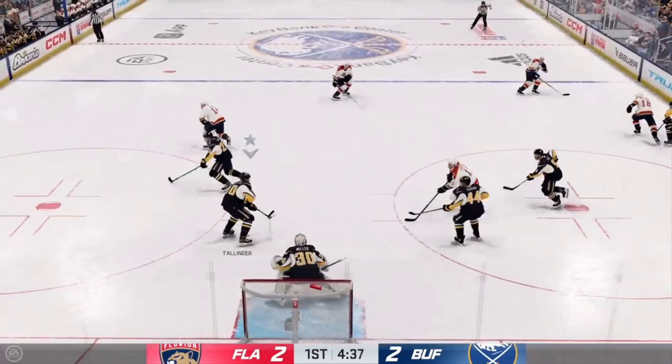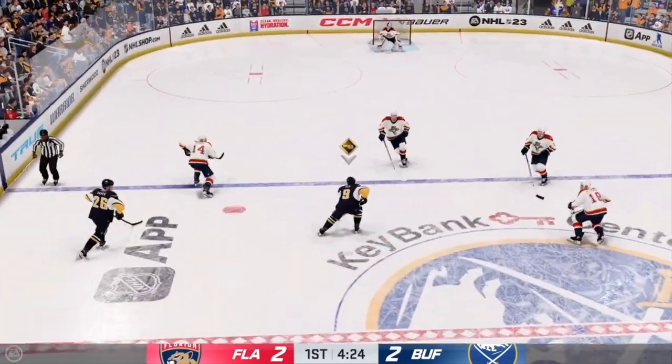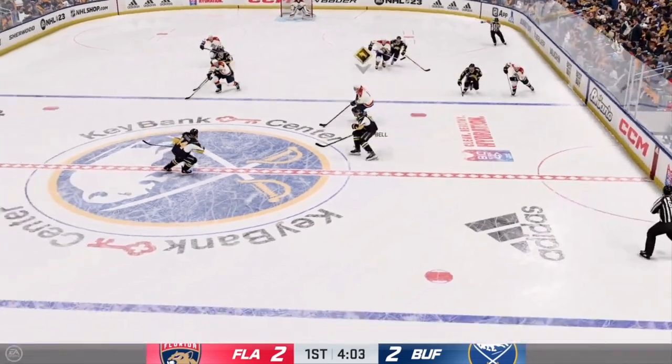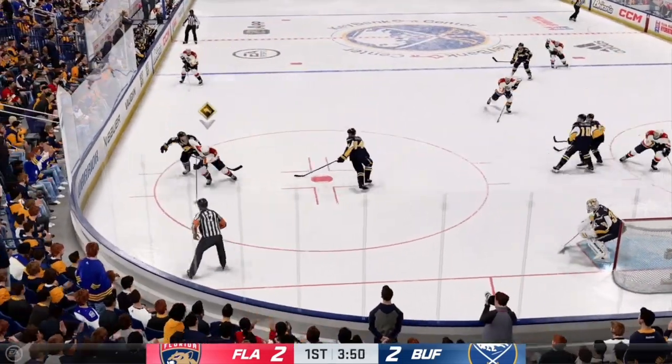Roy's won it off the faceoff. Talinder's moving the puck through his own zone. From one point man to another. Florida's got a hold of it along the wall. Carries it into the offensive end up the middle.